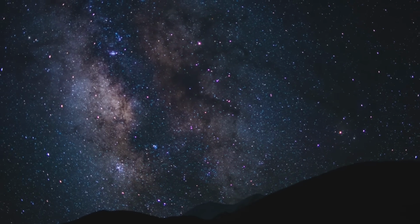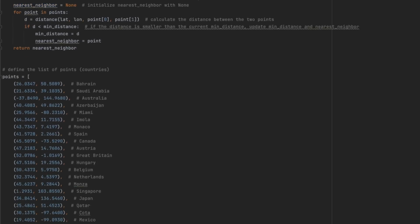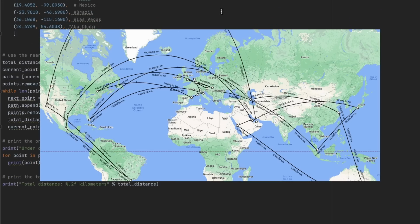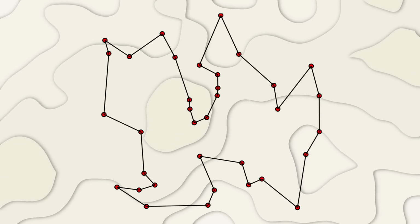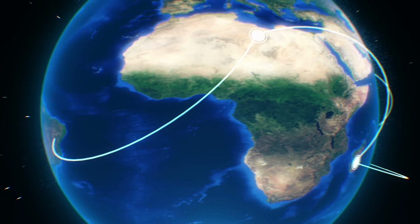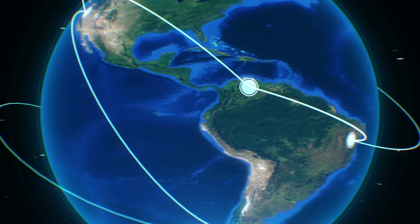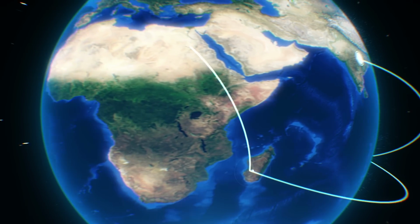The travelling salesman problem has many real-world applications, such as route optimization for delivery, circuit board drilling, DNA sequencing, and planning telescope observations. So I've written a Python code to calculate this algorithm given the locations of all 23 races on the 2023 Formula One calendar. Now this is quite a straightforward problem when the points are on a flat 2D surface, but when you're considering the distance across the globe, taking into account things such as the curvature of the Earth, this is a much more complex problem.